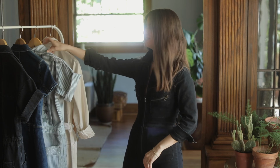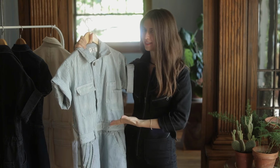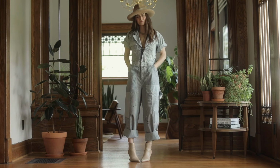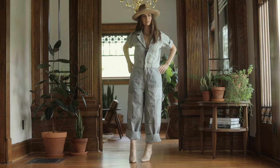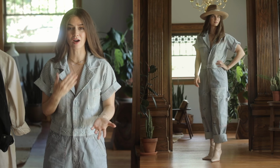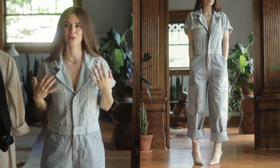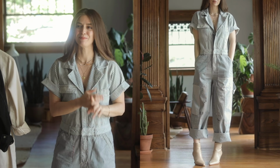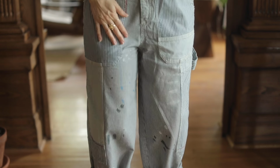This next one was a personal favorite of mine. It's the Motor City jumpsuit. The way that this fabric drapes and just the feel of the material itself reminds me so much of the types of things that I would always have at my art class. If you wanted to protect what you were wearing, you could just throw on one of these old shirts. And I just remember it being covered in paint, and it's been around a while. Not only that, but it actually had paint on it.